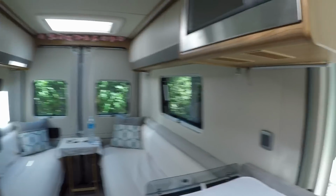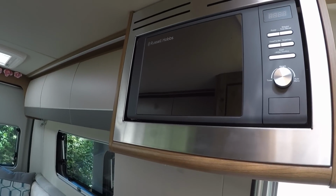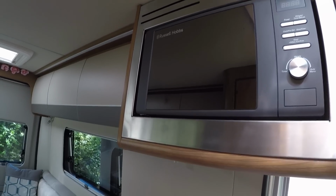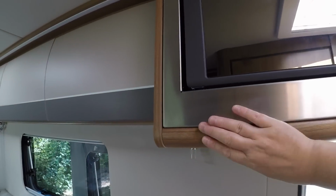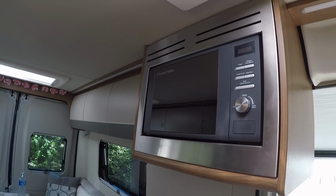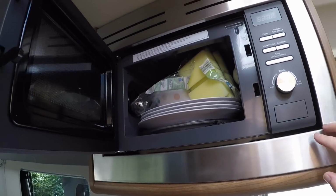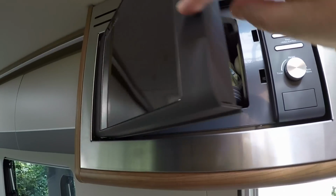And we have a microwave, which we will probably never use. So for all intents and purposes, we may very well take this out and change this into another storage cupboard, because it's a really big sized box. I think that's the plan for that at some point. But at the minute, I've got my plates and my bowls in it.